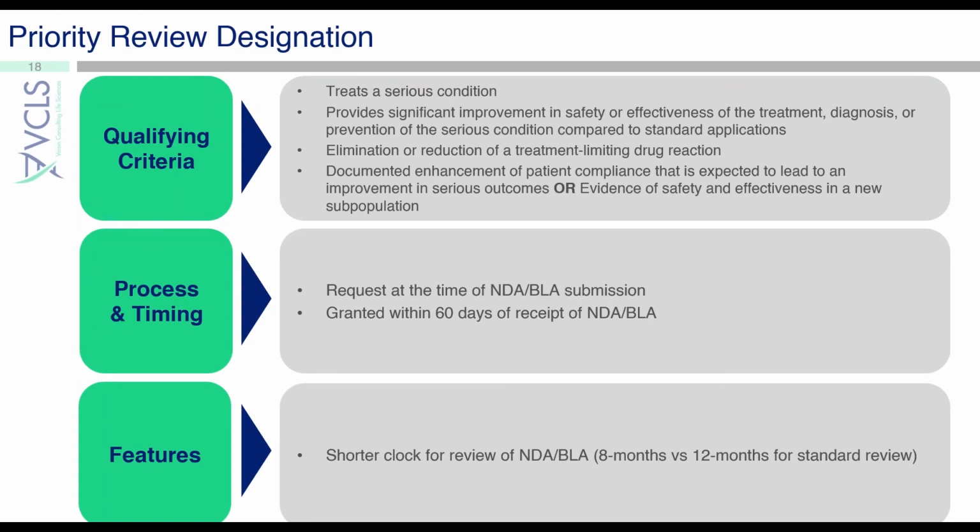So again, this one has been around since 1992, so we in industry definitely know how to manage this one. But the product has to treat a serious condition or provide a significant improvement in safety or effectiveness over standard products that are out there already. It can also be approved if it eliminates or reduces a treatment-limiting drug reaction. Sometimes, with injectable products, for instance, some people may get localized skin reactions where the IV goes in. And if you can come up with a formulation that doesn't cause that, or a different dosage form, then that's a way around that, and it would potentially get you priority review.